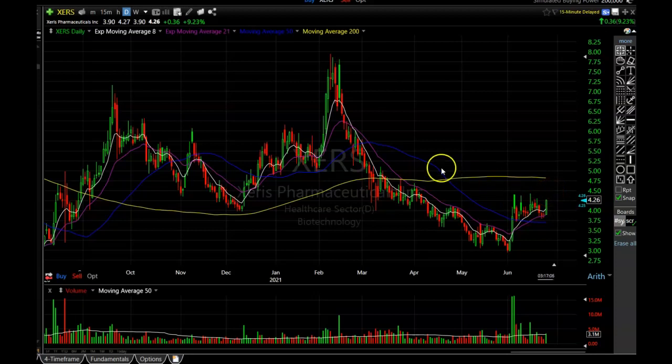Unfortunately, when you get a stock that has been in a downtrend like this, you're going to have some resistance not too high above it, and that's what you're seeing with this one with the 200 period simple moving average right around $4.80 or so. So that is going to be an obstacle, but usually when you get a strong pattern like this, it can get through it, but it might take a couple of days or so. So XERS is definitely one that's worth watching.